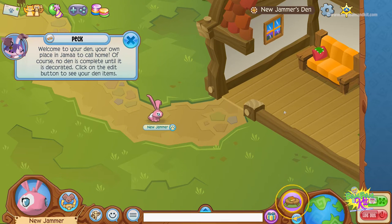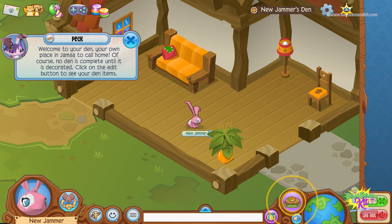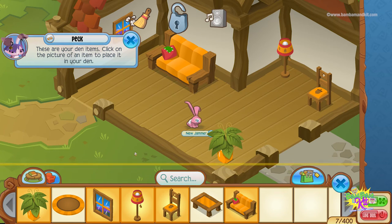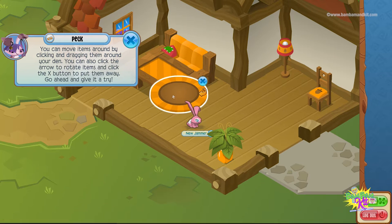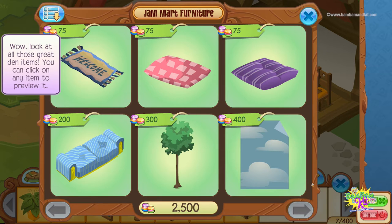Welcome to your den! Your own place in Jamaa to call home! Of course, your den is not complete until it is decorated. Click on the edit button to see your den items. These are your den items. Click on the picture of an item to place it in your den. You can move items around by clicking and dragging them around your den. You can also click the arrow to rotate items and click the X button to put them away. Go ahead and give it a try. It looks like you could buy stuff. Mm-hmm. Wow.